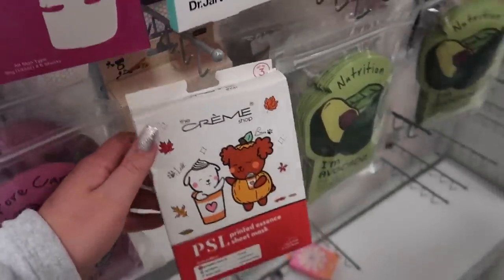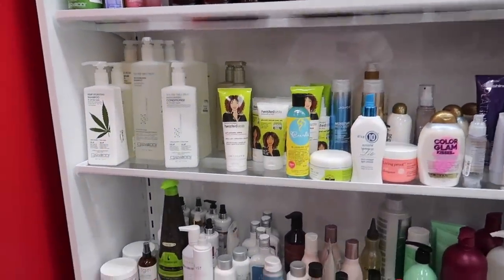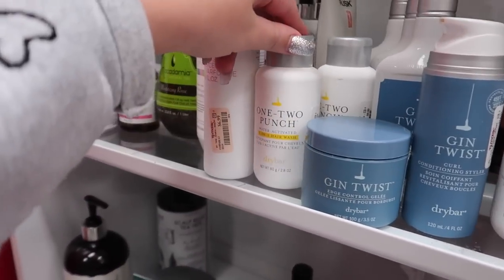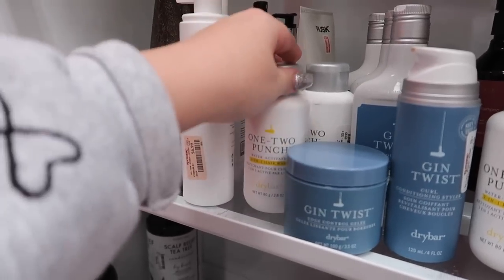No. But these are really good. I'm not really seeing any shampoo that I want. Ooh, they have Dry Bar products. We have a water activated hair wash. That's interesting for $9.99. Oh, it feels like powder.